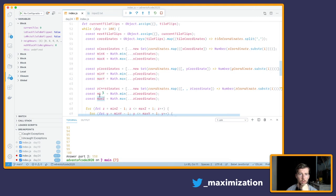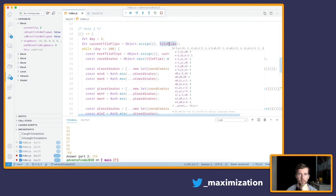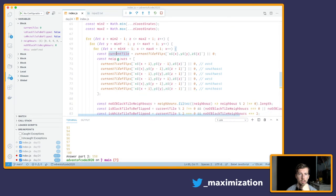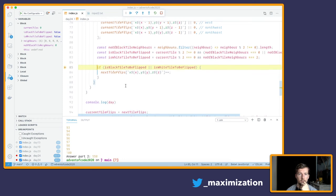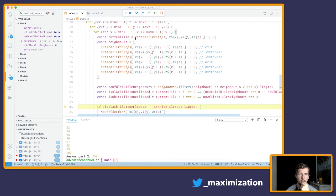Well, that's interesting that we're starting with, oh yeah, because it's the example input. Okay, that's fine. Yep. Okay, so I thought this was wrong, but x, y and z are all minuses. Good. Current tile is 0. Neighbors are, I guess, 0 as well. Number of black tiles is 0. Is black tile to be flipped false? False. This also false. So we don't flip any tiles. And then we go to the next iteration.